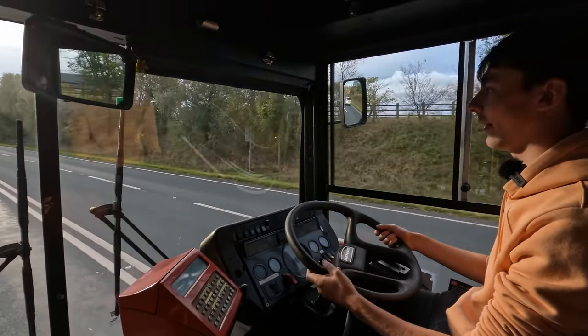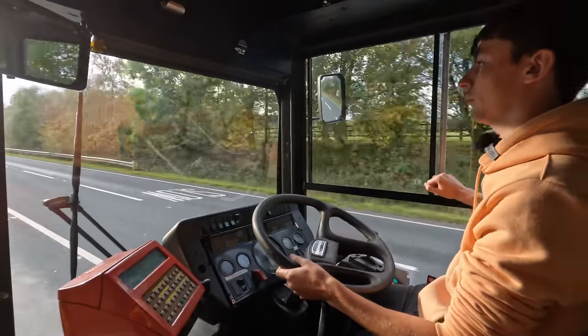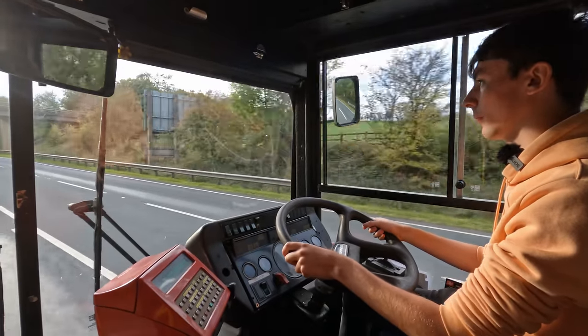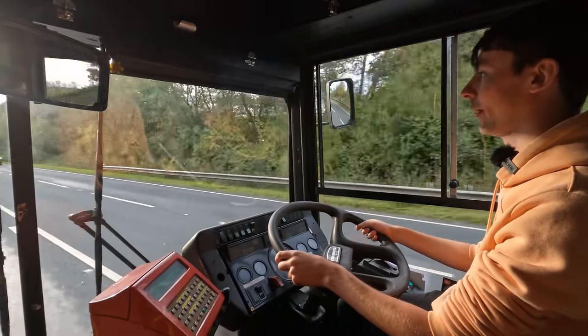We don't get caught speeding in this. What speed limit? Is it more than 40? Oh, well, we can't go more than 40 anyway, can we?